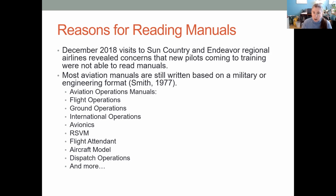Most aviation manuals are still written based on a military or engineering format, and we will look at that a little bit in an exercise next week. So some of the manuals we work with: flight operations, ground operations, international operations, avionics, RSVM, flight attendant, your specific aircraft model, dispatch operations, and many more.